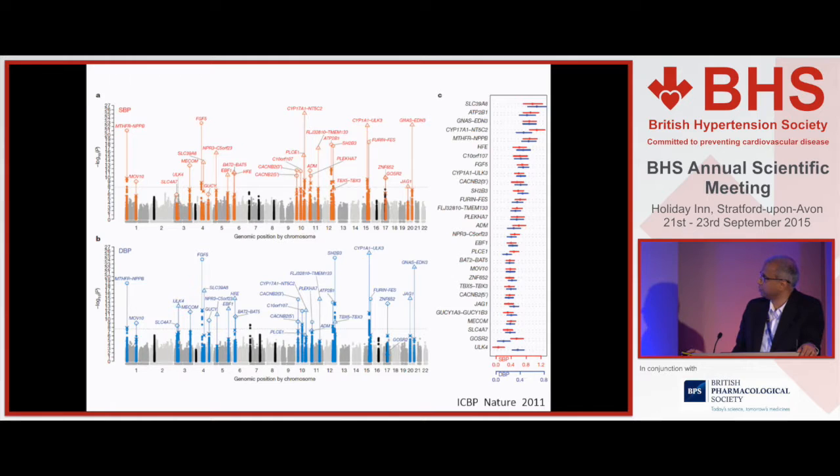Two points about these Manhattan plots. One is that the genes indicated here do not mean that the genes have been conclusively linked to the SNPs. The signals are an alphanumeric code for a SNP associated with blood pressure. We just find the nearest gene, or through some bioinformatic method, we try to assume that the nearest gene, or something in LD with a SNP, is the associated gene, but it's not truly so. We need a lot of biological experiments to link the SNP to the gene and gene function. So that takes a lot of work.